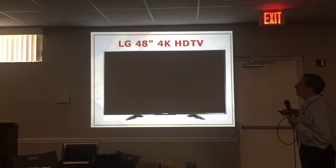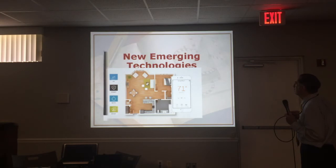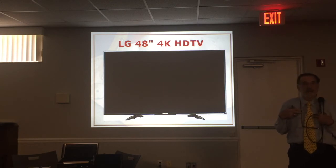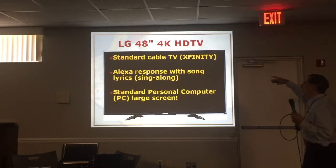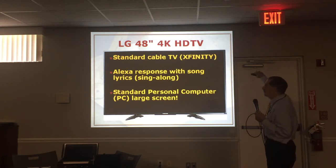In my living room, I have a large 48-inch TV, and that's an assistive device for myself. So what can I do with that? Well, these are the things that I can do with my screen. I can watch regular TV on the HD 4K big screen. It's nice for me to be able to do that.